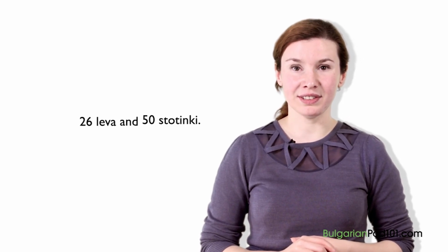In the last lesson, we learned the phrase колко струва това, which means how much is this? In this lesson, let's see how we could answer that question by counting Bulgarian leva. In Bulgaria, the currency is called leva. Note that we say 1 lev, but 2 or more leva. Let's try to say prices in Bulgarian. Let's start with 26 leva and 50 стотинки.